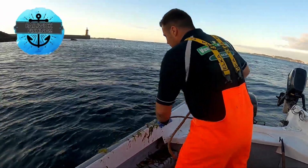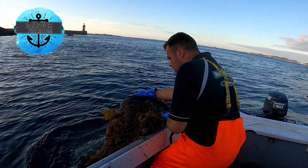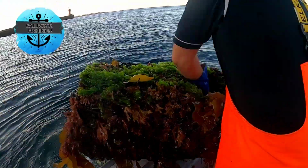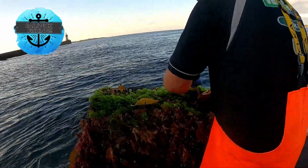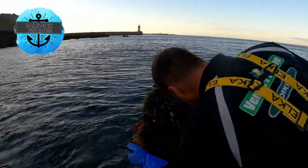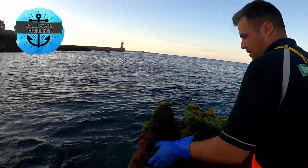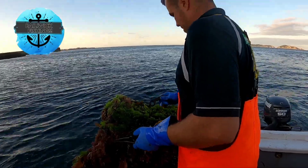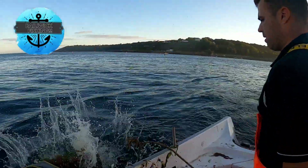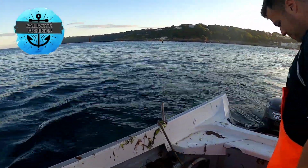Okay. Single pot is up. Single pot, reveal yourself. What a crab. And that's another spider crab. Nothing too exciting in that one. Let's hope the rest are better. That is heavily baited. Next time.